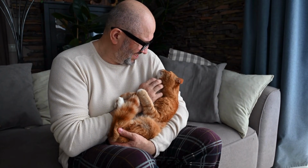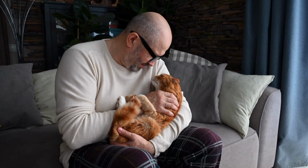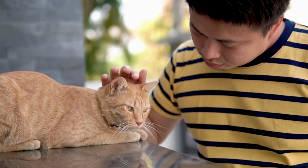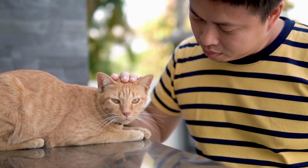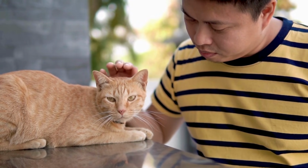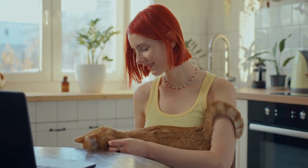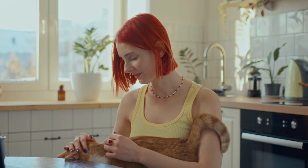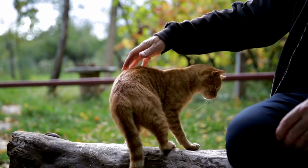The power of this shift is profound. You're not just training a pet. You're cultivating a responsive, confident partner who engages willingly, trusts you deeply, and communicates clearly. The difference isn't just in behavior, it's in connection. This single change rewrites the way your cat experiences learning, turning every interaction into collaboration, understanding, and shared harmony.